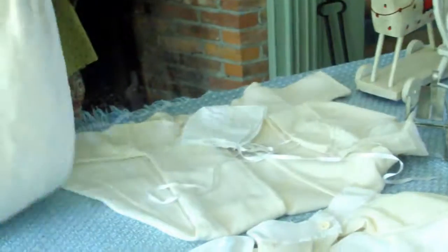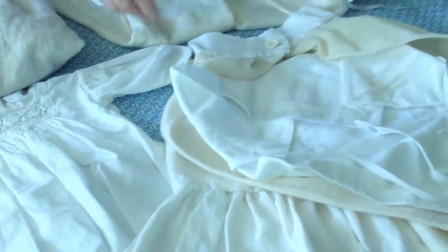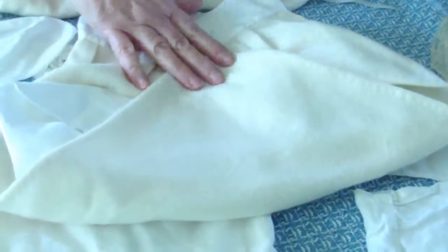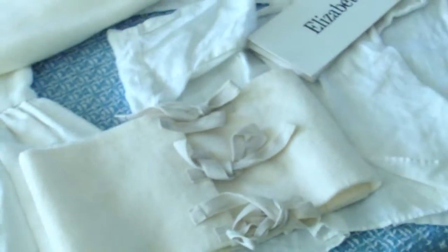Yeah. And if you had time to embellish them, the work on these is quite lovely. This is a wool diaper cover. Diapers were maybe linen on the inside and then a layer of wool on the outside. But it always seems like the old wool was a lot softer than our new wool. I don't know why. Maybe they just didn't wash it all out.